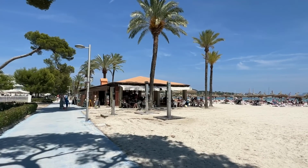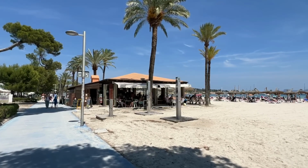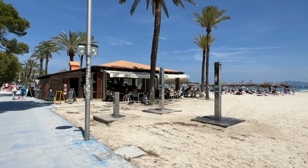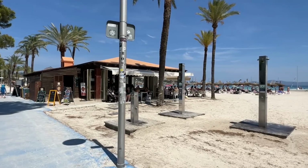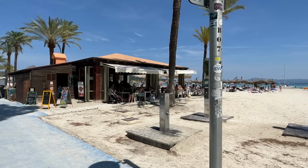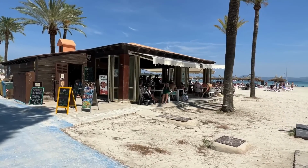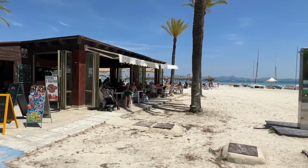Now, in my last update, when I came down here to Alcudia Beach just a couple of months ago, this restaurant here was not open. It is open now. They do grilled sardines for €15.50. I can smell them. They smell absolutely delicious. You can also get ice creams as well down here and drinks too.